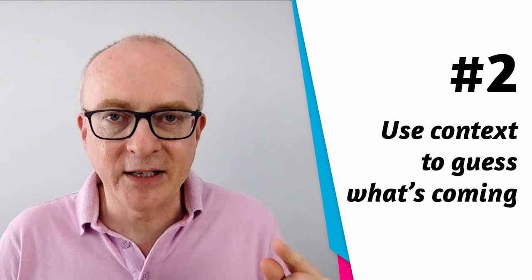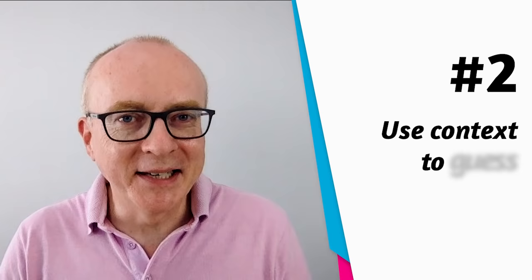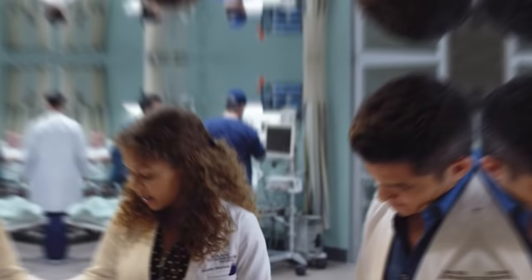The other thing you can do, the second top-down strategy, is use the context to give you clues. So what do I mean by the context of the listening? Well, it may be the title of the listening, or some images or scenes, things within the picture that can help you. For example, if we're going to watch a clip and we see this scene, right? Have a look at this.